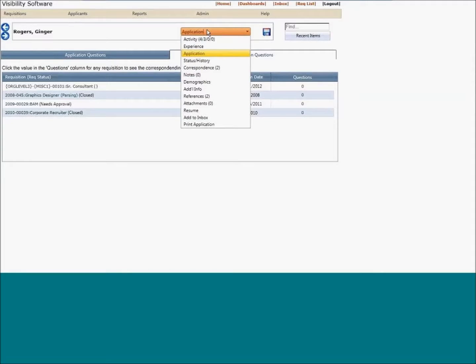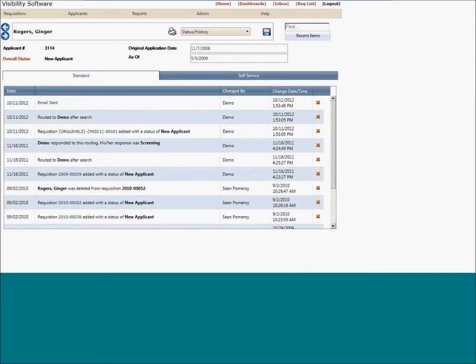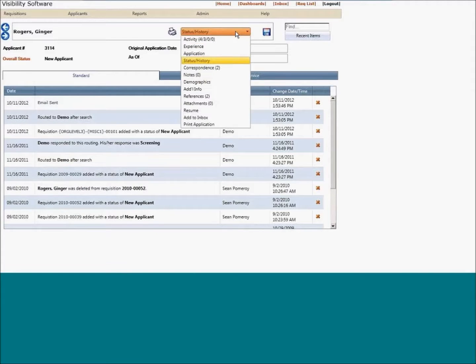And then again, based on that drop-down menu, you can see their activity. So even if the applicant has applied for every single position you've ever posted, you can see the activity and when they actually did that. Different history, again, in that chronological order, and you can print these out. And then you can also see different notes that managers have inputted about that particular applicant. Their demographic information, their resume, and it'll do different versions of that actual resume itself.